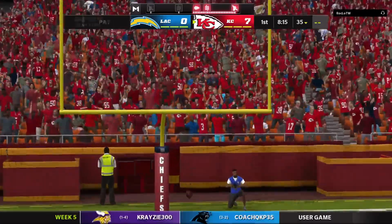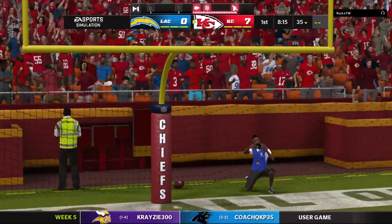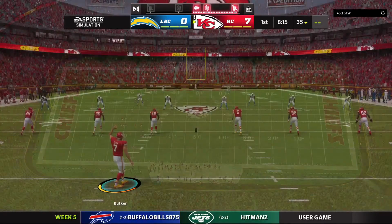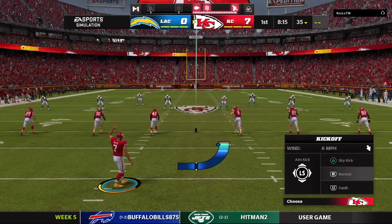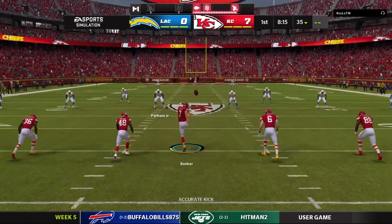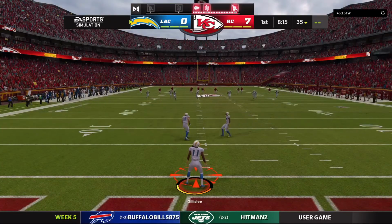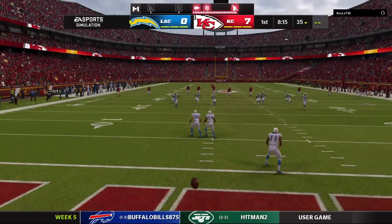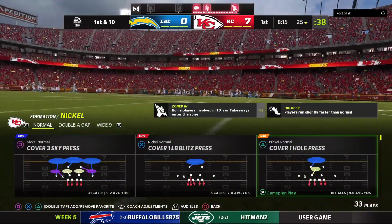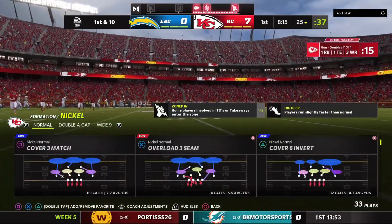Extra point by Butker is on target, and it's now a 7-0 game. So they'll get another shot on offense following that pick six, and now the kick is away. And that one will bounce out of the back of the end zone, so we will start here at the 25.